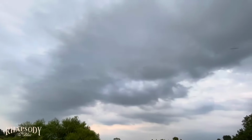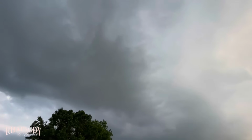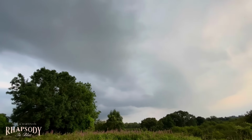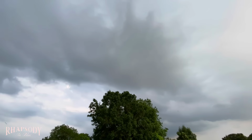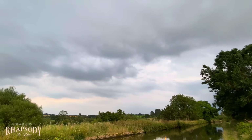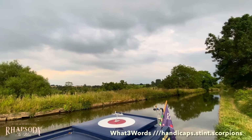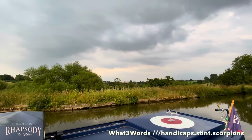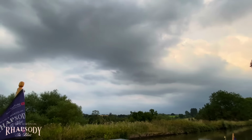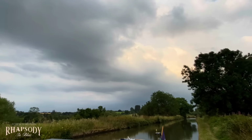So yeah, this is the big ominous bank of cloud. And it's definitely raining over there. And we keep hearing the odd rumble. But so far nothing here. We're still nice and dry. Oh, I do love this mooring. I know I keep saying it, but oh, it's beautiful here. Well, it looks like it's going past us. And it's not doing a lot now.